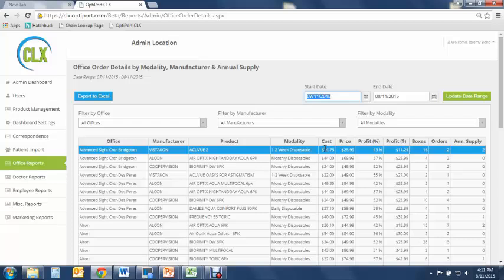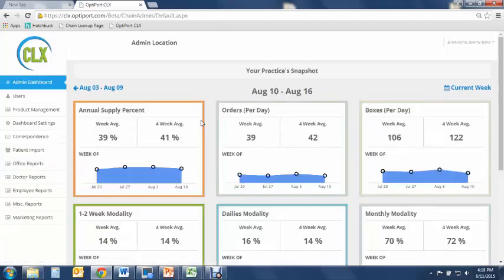We can also see if there are some locations that are varying from our contact lens formulary. So there's just a couple of tools that exist in CLX.